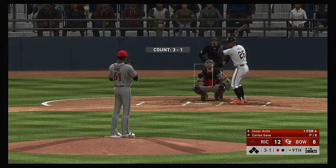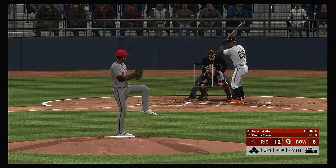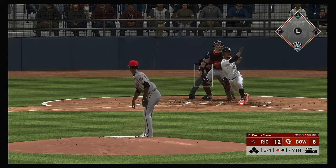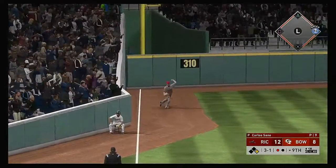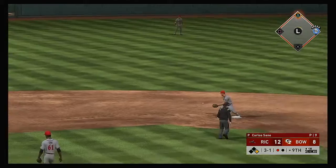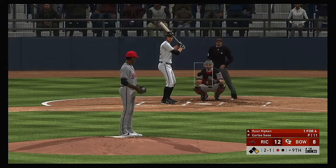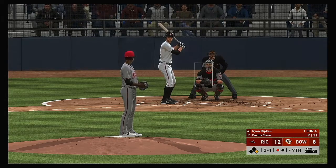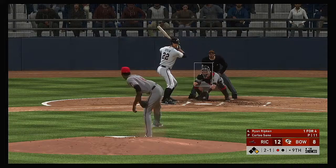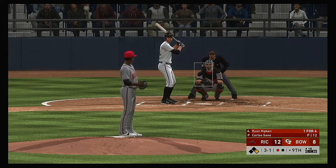Stepping in, Cesar Avila. He's 1-for-4 for the game. The 3-1. Hit hard down the line. And that gets through for a one-out base hit. Into the box, Ryan Ripken. Pitch taken several inches below the zone, in fact.